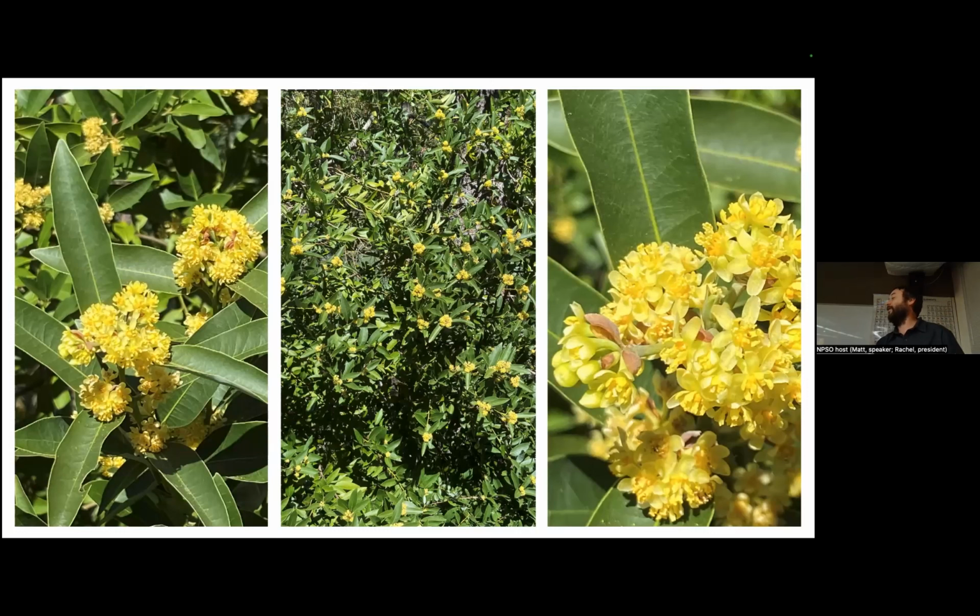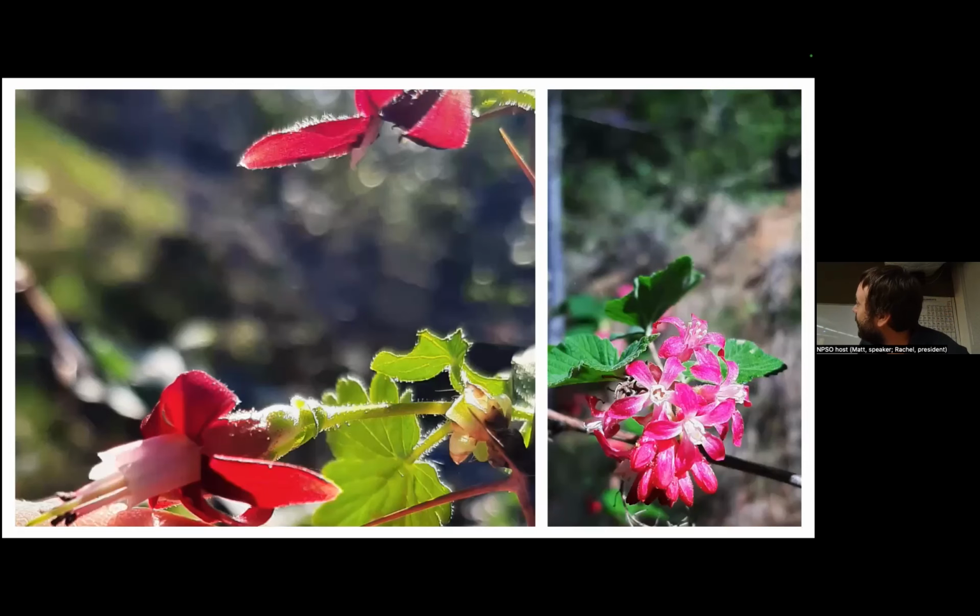Like our California bay laurel, it's the only species in the Lauraceae family that would be growing native in the Siskiyous here, from my understanding. Can't forget about our currants and gooseberries. Of course, gooseberries have prickles, currants do not, but they're all in the Grossulariaceae family.